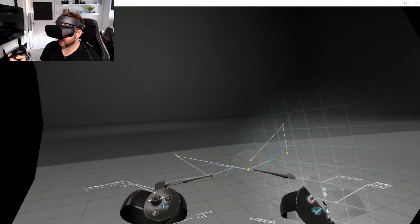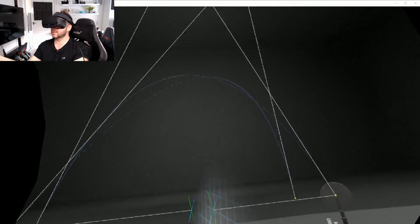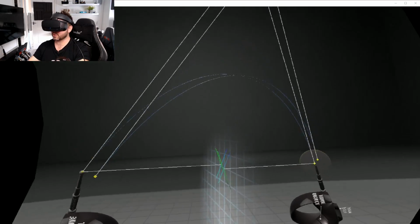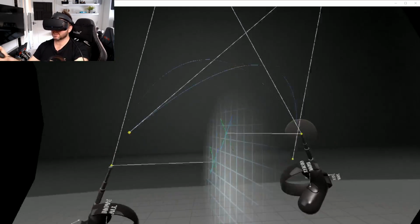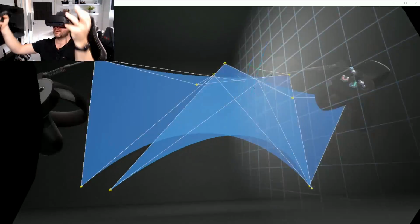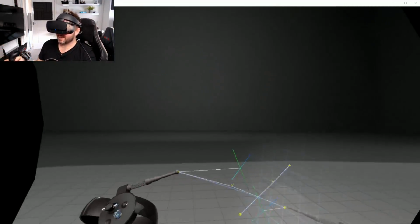Right, surfaces. This is the meat and bones of this. It's a little bit tricky. It looks really intimidating when you first jump into it. You're thinking to yourself, what on earth am I meant to do with this? And then you click, and you get this bizarre split, a kind of hall of mirrors thing going on. Yeah, that's not how you do this.